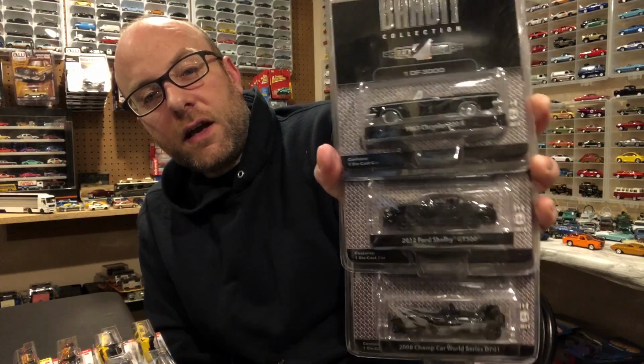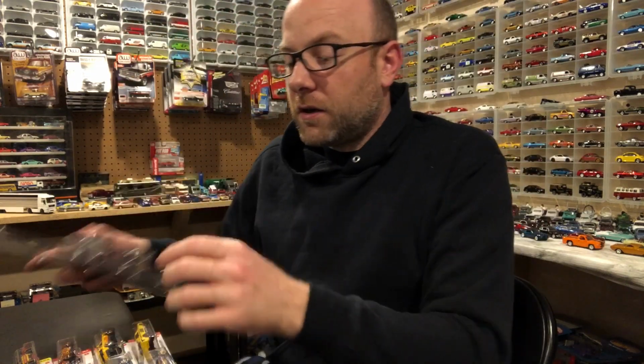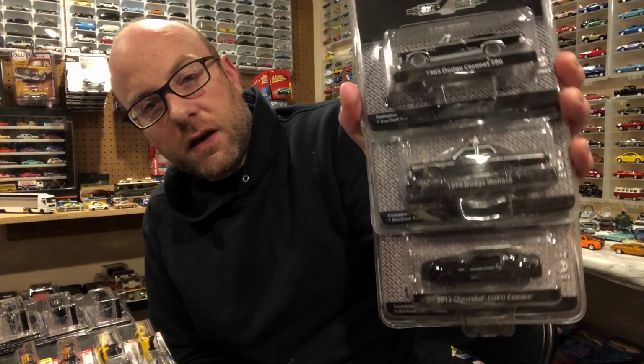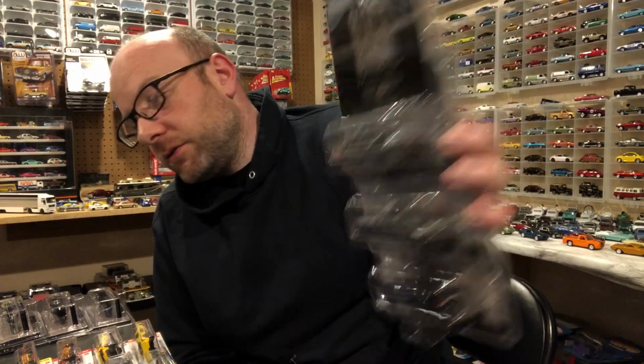Now, I think I already have these 3 particular cars from that series. I think I do. I've got to double check. I'm pretty sure I don't have these 3, this half of the series. These will end up showing up in 10 Car Tuesday episodes, though. And that's where they'll end up.